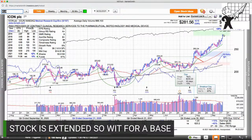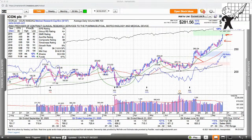So my guess is if you were to buy it here, even though it's a great stock, it's going to pull back probably to at least the 10-day line. That's what I was talking about there, at least the 10-day line, and maybe further. So here's what I would do with that. I wouldn't buy this one right now. I think it's a good stock, but tactically, you're not in the right location. So I would watch this one, wait for it to form a base, and yeah, I think it's a great stock.